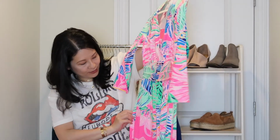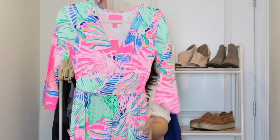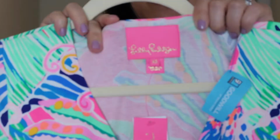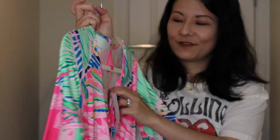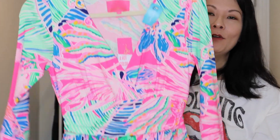So, I mean, this is super, super beautiful. Really excited to find this dress at my store. And let me show you the tags. The size extra small from Lilly Pulitzer. And it's new with tags, which was a super fun find for me as well. So I thought this was obviously a no-brainer to pick up.